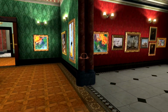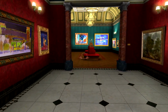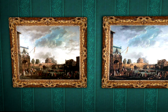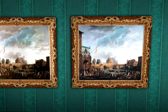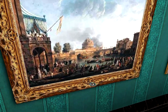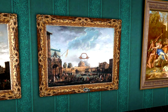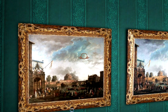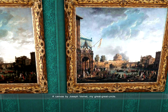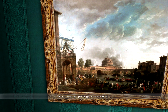Oh god. There should be... I think there's a... There it is. Here's what I've been looking for. So the original one is really nice and bright, but the duplicate's really dark and gloomy. Weird, isn't it? A canvas by my great-great-uncle. Why, these two paintings appear identical.